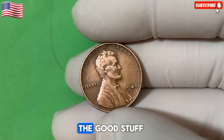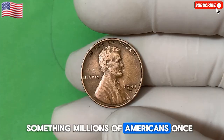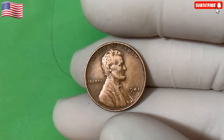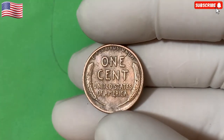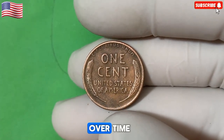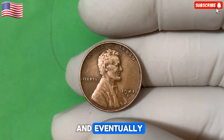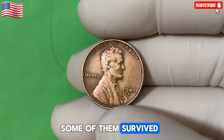Now, let's get to the good stuff. Why a 1941 penny, something millions of Americans once carried in their pockets, could actually be worth a fortune today? The truth is, most of these coins were used in daily life. They bought candy, paid for newspapers, and jingled in soldiers' pockets. Over time, they were scratched, bent, worn down, and eventually forgotten. But here's the thing: some of them survived.